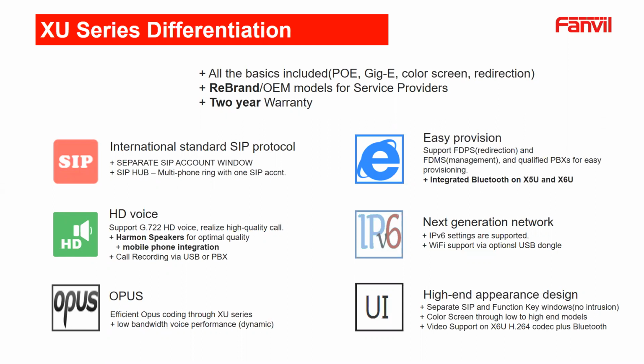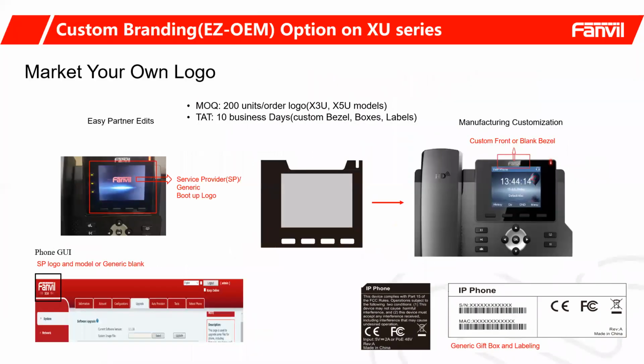Now let's take a look at the OEM option, for those that are interested in OEMing. We've taken 2 of those models, primarily the X3U and the X5U. So something that's really basic and something that's really 1 tick below the X6 series. Now, all of the XU series are OEMable or rebrandable, but for these 2 particular models, we brought the threshold down to like 200 units so that it gives you the ability to see if that's something that's in it for you.